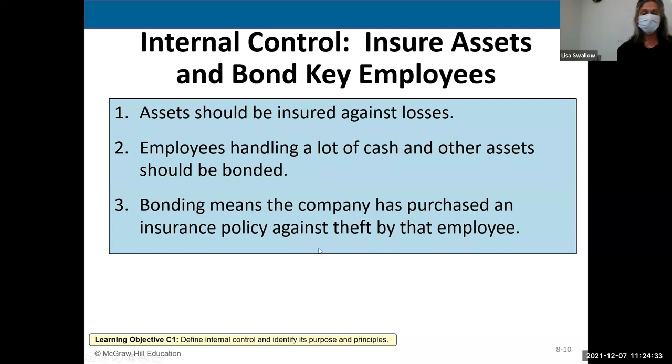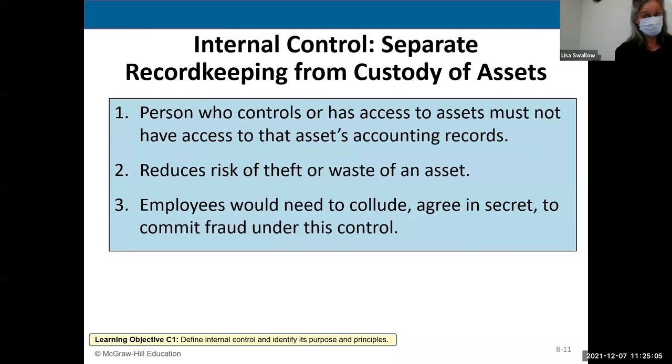Bonding means the company's purchased an insurance policy. So if that money disappeared in the hands of one of his employees, the insurance company would pay for it. A huge example, again, it doesn't sound like any of you have a bar and restaurant background, but I went to grad school in California. I worked in Nevada at a couple different casinos. Oh boy, you're bonded there, right? I mean, fingerprinted, bonded, the whole criminal check and everything. And I'm serving drinks at Benihana's. But it's a pretty big deal.